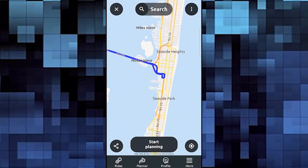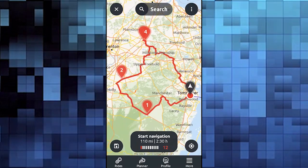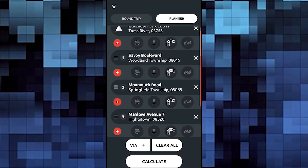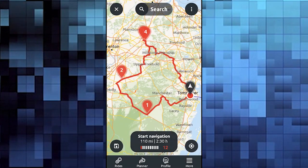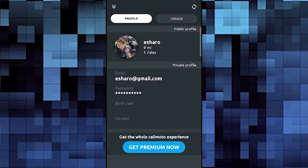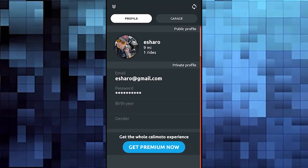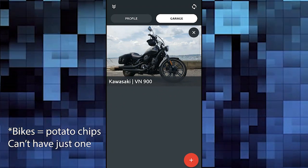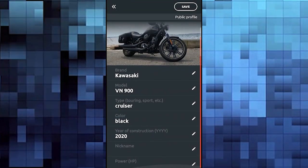The Profile tab is, well, a Profile tab. It's you, your picture, your passwords, things like that. If you click on Garage, you can add a picture of your motorcycle, put the brand, model, type, color, and all that fun stuff. You can even add horsepower and nickname if you want. On pretty much all of these apps, you could add more than one bike. Because hey, you can never have too many bikes, right? Last but not least, there's a More tab. And well, that's just more stuff to look at, like settings and upgrade options.